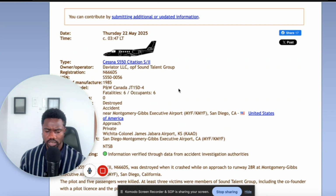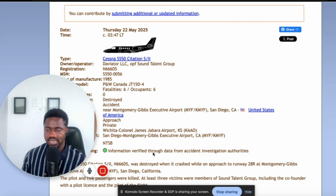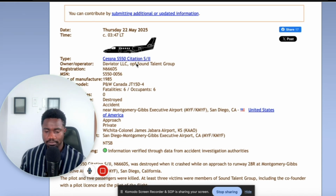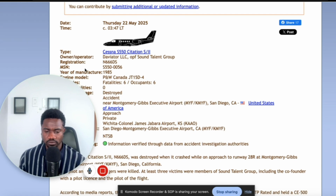Today we are going to be looking at a sad incident that happened recently. I'm going to be talking about the San Diego Cessna Citation plane crash that happened on May 22nd. And I'm going to give you my perspective as an aircraft maintenance engineer on the possible cause of this plane crash and how this can be prevented in the future.